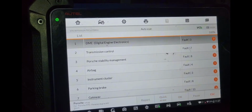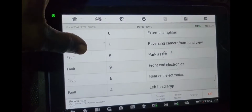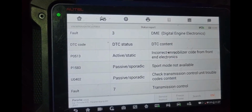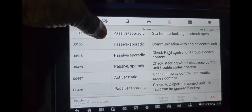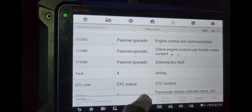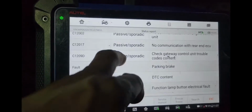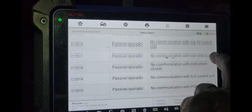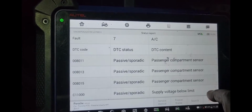Okay, let me see the report. It's a lot. Incorrect immobilizer code from the front electronic. Check transmission control code. Mismatch between data version and engine. Start interlock signal. Communication engine control. Okay, a lot of codes. Steering wheel. Okay, a lot of airbag codes. Lamp voltage supply, no communication with the rear end ECU. Engine, no communication with rear end ECU. Check gateway function. Wow, a lot of codes.